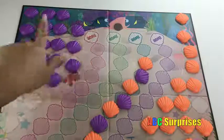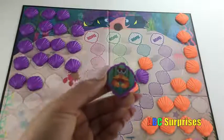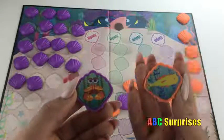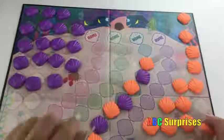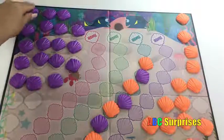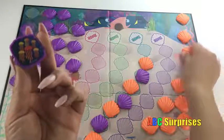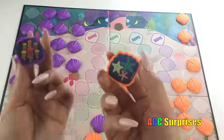Okay, how about we pick this piece here? That's just a regular crab. And let's pick this piece here. Nope, that's just a yellow fish, not a match. All right, how about we try this piece up here at the top? Ooh, it's a bunch of jellyfishes. And how about we try this piece right here? Starfishes, that's not a match.